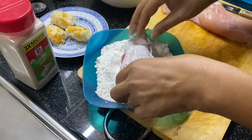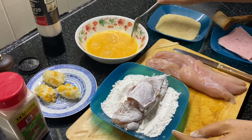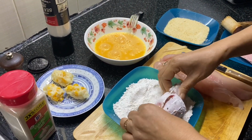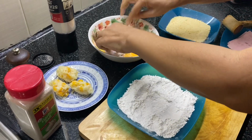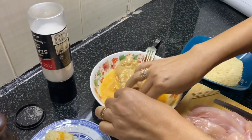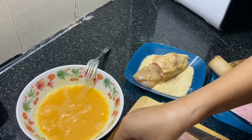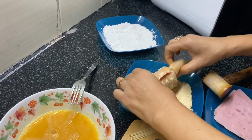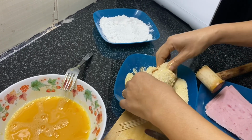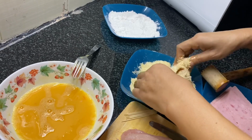That then goes into the flour, is doused and covered with flour, and once it's got a liberal covering of flour, that goes into the egg, as you can probably spot there, into the egg, and then that's transferred into the breadcrumbs to give it a crispy coating. Sprinkle some breadcrumbs over the ends, because the ends, of course, aren't the main bit.